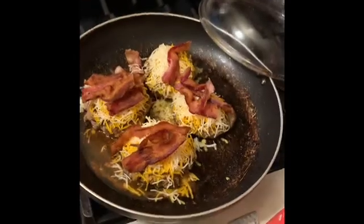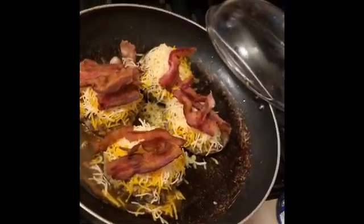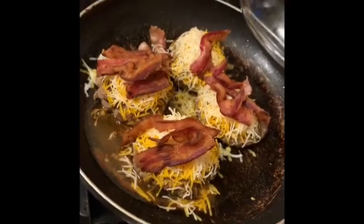Okay, because this was a spur of the moment thing, I'm building this big bacon burger, cheeseburger, on every level.